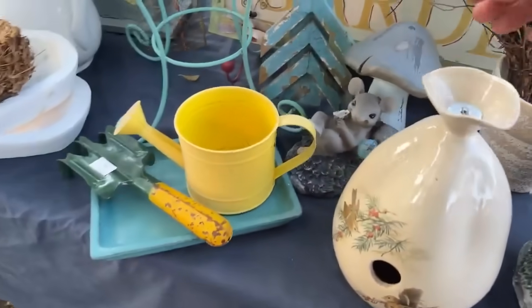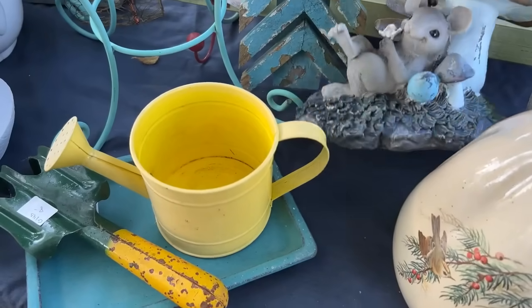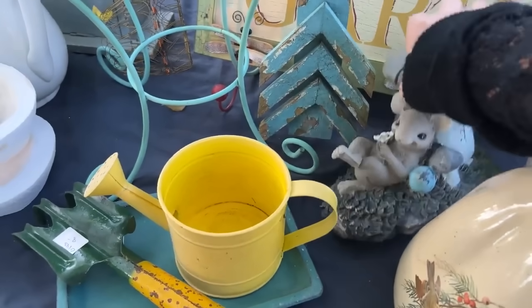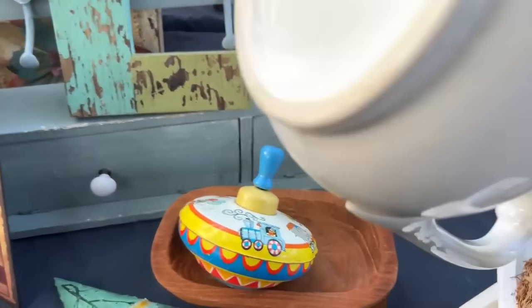I noticed a mushroom. A little mouse and a mushroom. Oh my gosh, he's cute. He's resin. I have no idea how much he is. Ooh, oh, that looks like ironstone. It's Homer Laughlin. He's an older piece.